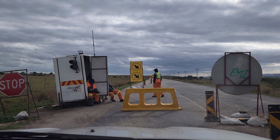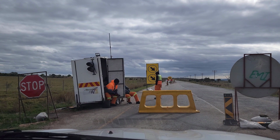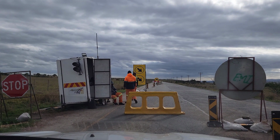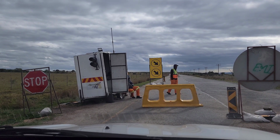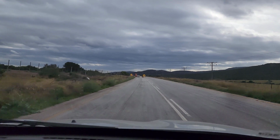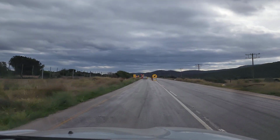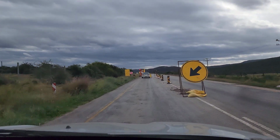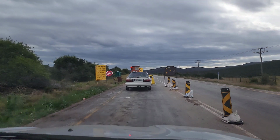So we had a stop and go on our way to Addo, and it's 38 kilometers to go, but it's going to take us much longer than what it would take us to travel 38 kilometers, because this waiting time is 20 minutes. Here we go again. But if this means road works, it's really encouraging. So let them do it. Fix the roads, please.